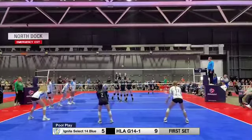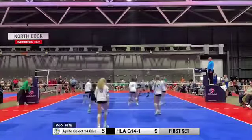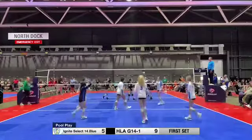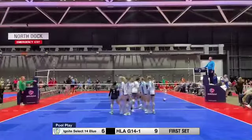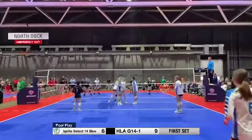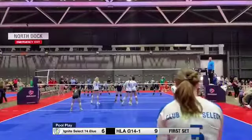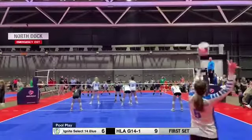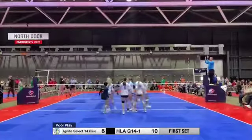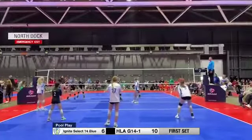HLA with the serve. It's a hard low serve. Macy gets it up to Kaylin. Kaylin back to Macy. Macy hits it, hits the net, rolls over. HLA with the dig. They're going to set up their libero, who hits it hard, but it goes into the net. Point Ignite. So Girona heads back to the service line. Girona with a hard low serve, and that goes just a little bit wide. So HLA will get the point and the serve.